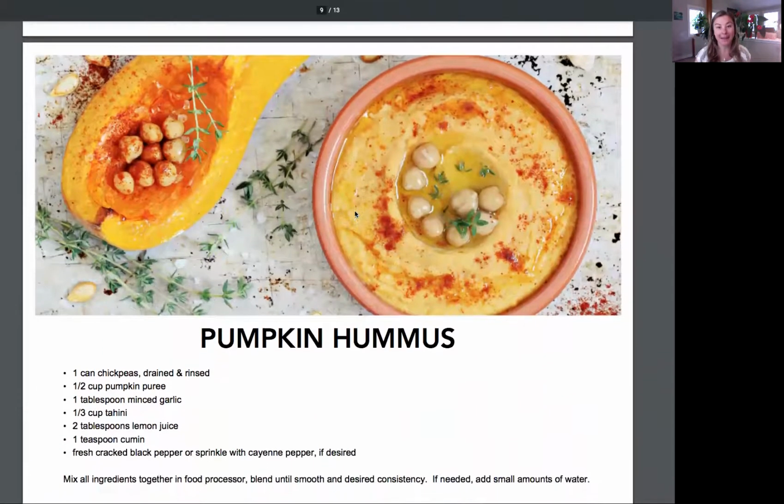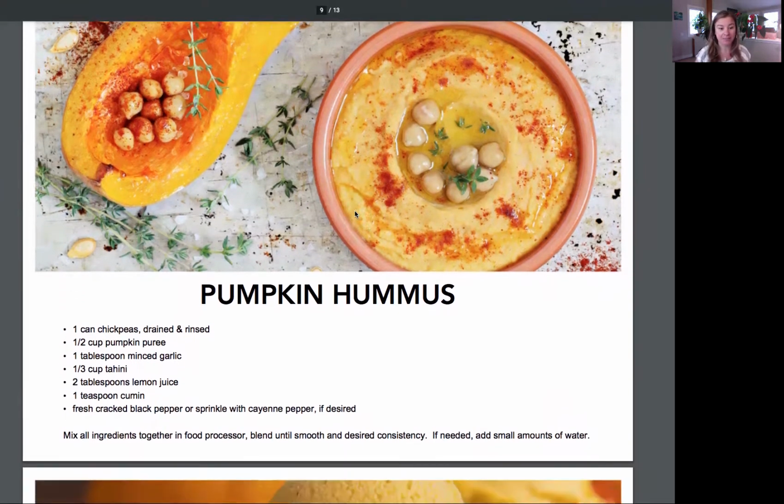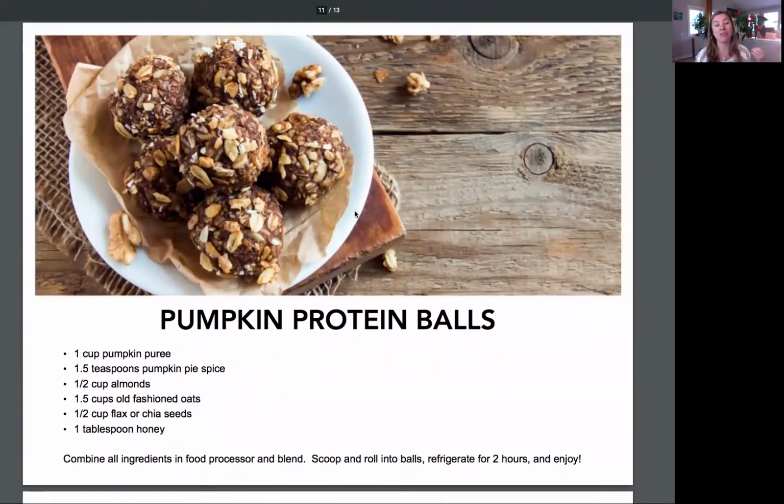There's another one that's about pumpkin hummus. Pumpkin hummus is delicious. I love all hummus, but pumpkin hummus gives it a really, really nice flavor. And pumpkin itself is very, very nutritious. How about pumpkin ice cream or pumpkin protein balls? Now this is one that I know a lot of my clients love because they like having easy, handy, yummy snacks on hand for when the cravings do hit. If you feel like you want something really flavorful and sweet, then this is your turn to do it in a healthier way. It's a simple recipe. It's only a couple ingredients, but it's really, really healthy.